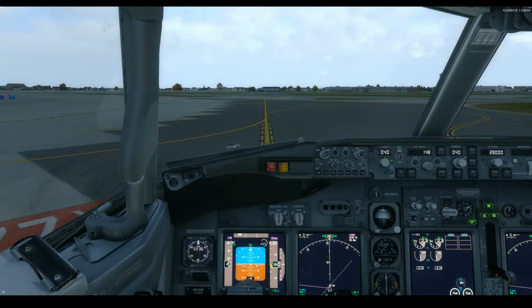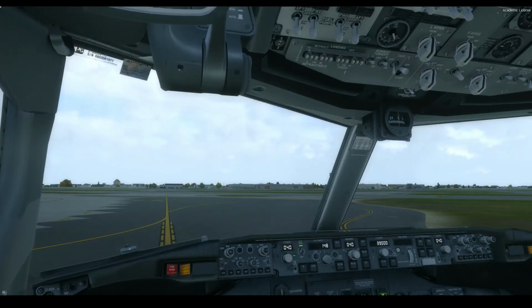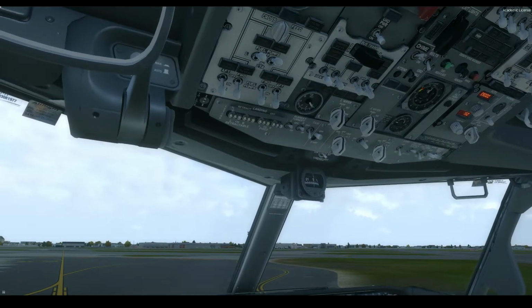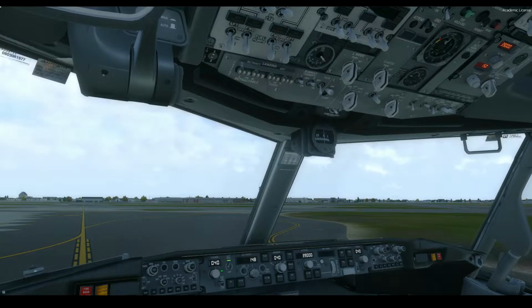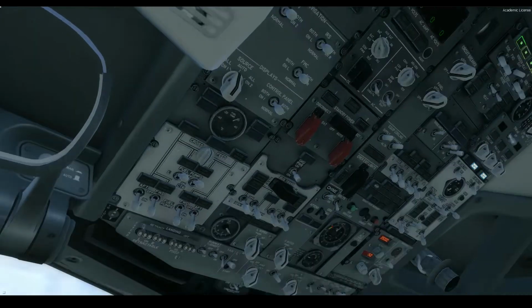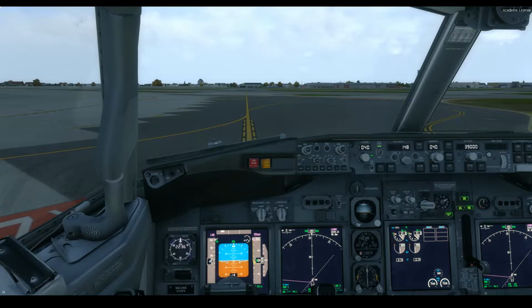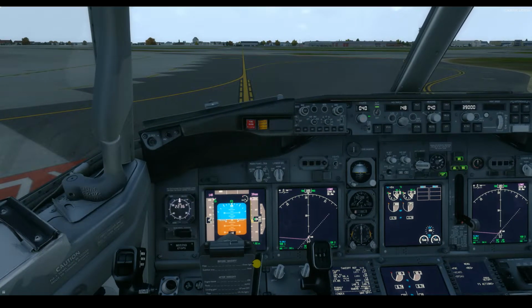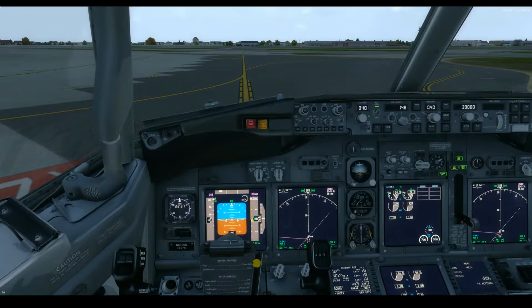Alright. And I believe we are actually ready to go. So, logo light can come on as well. Alright. So we're going to set that to continuous for takeoff. But other than that, I think we're ready to taxi. So, park brake release. Let's get started. And I'm going to slowly advance the throttles, and here we go.